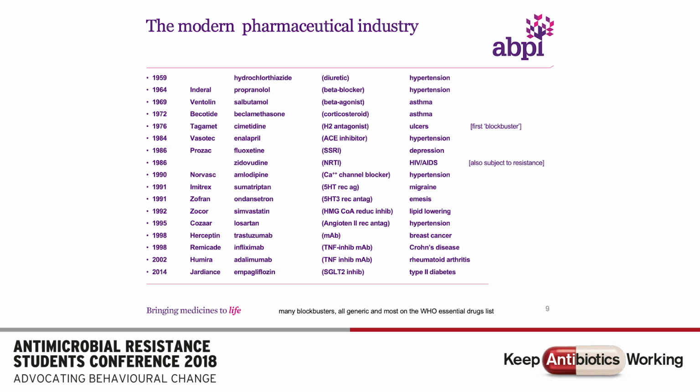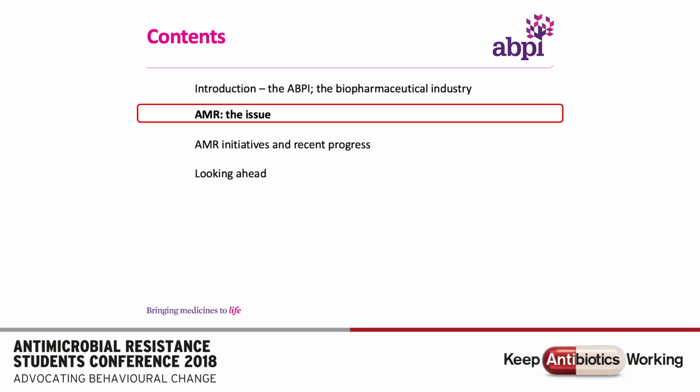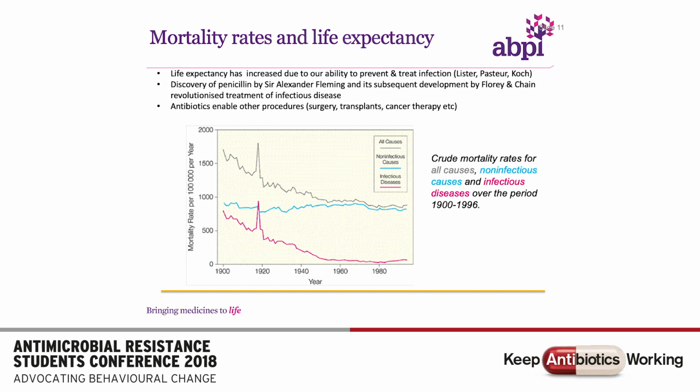And as you heard, the return on investment isn't as high as it used to be. So let's just frame the issue here about antimicrobial resistance. Life expectancy over the last 100 years or so has increased due to our ability first to prevent and then to treat infections. So the work of Lister and Pasteur and Robert Koch led to the first part of this graph, the reduction in mortality due to being able to avoid infections, particularly in surgery and in childbirth.